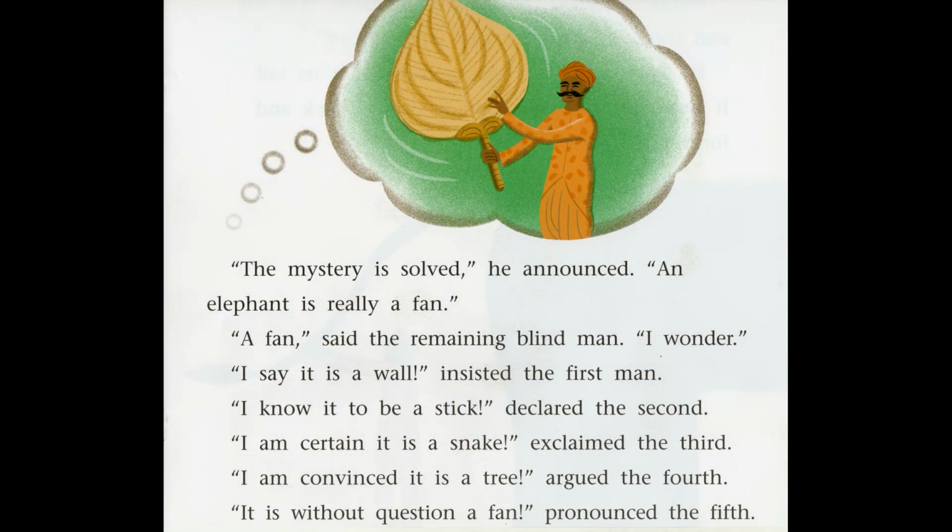"The mystery is solved," he announced. "An elephant is really a fan." "A fan," said the remaining blind man. "I wonder." "I say it's a wall," insisted the first man. "I know it to be a stick," declared the second. "I am certain it is a snake," exclaimed the third. "I am convinced it is a tree," argued the fourth. "It is without question a fan," pronounced the fifth.